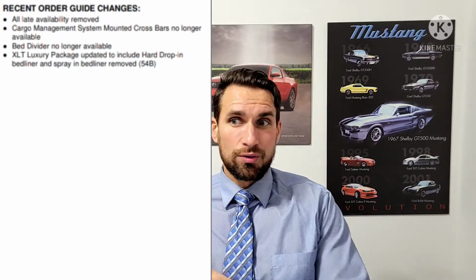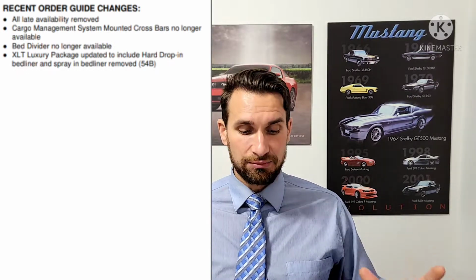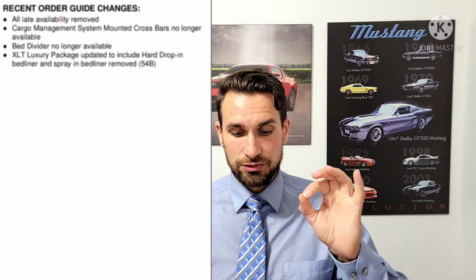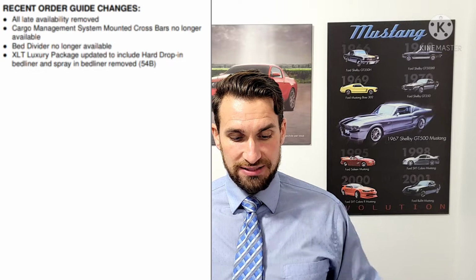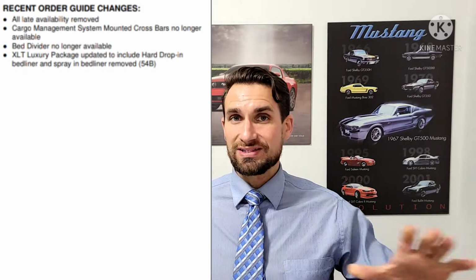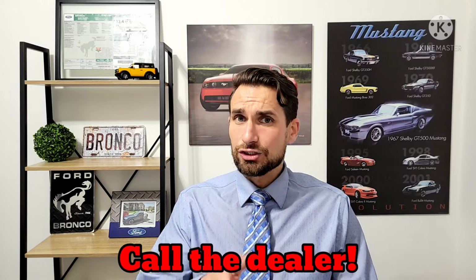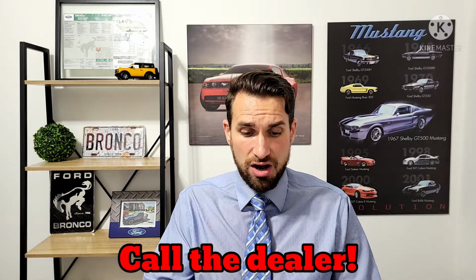Because before, if you put it on your order, you just would not get built because something in your order was unavailable. Now, that's all available, except cargo management system mounted crossbars are no longer available at all. And I'll let you know what you need to do. Also, the bed divider is no longer available whatsoever. Zero availability. And for now, that means you need to call up your dealer. This should hopefully be removed from your order automatically because it's just not available for what looks like the rest of the year, unless they come out with another order guide and they say, hey, it's back. But for now, those two things are gone.